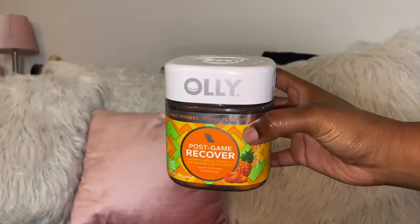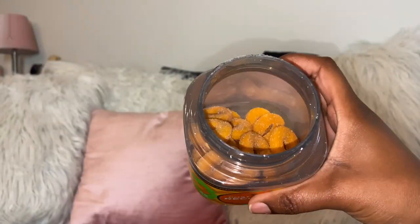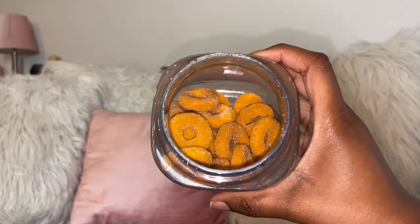And then these gummies that I bought, you're supposed to use one after a workout. It tastes just like pineapples, so I kind of get through it. I just eat one right after workout, and this is going to give me my electrolytes. This has vitamin D in it, turmeric, so it's just kind of an all-around good thing to use after workout, make sure my muscles are taken care of.